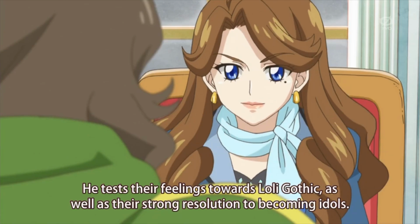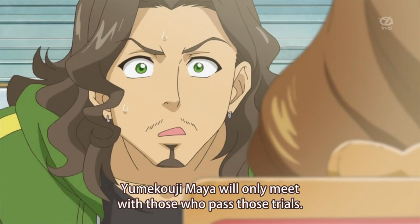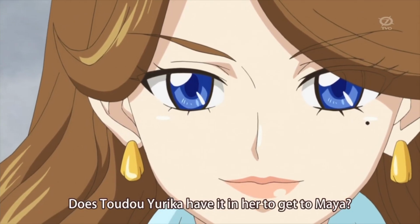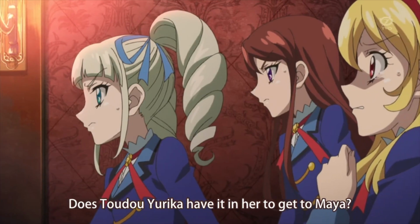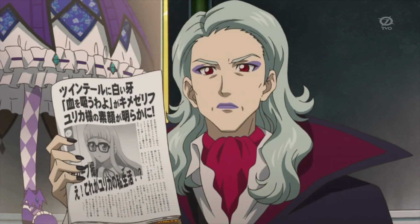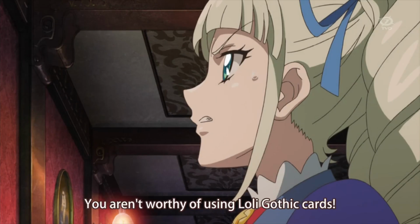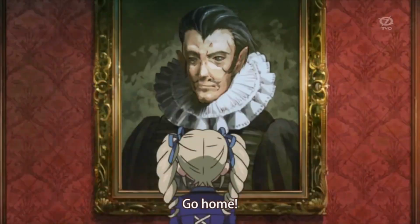Headmistress Sarihime tells Johnny that Maya tests idols' feelings toward LoLi GoThiC, as well as their strong resolution to becoming idols. He will only meet those who pass those trials. This implies that Maya set up the haunted house specifically for Eureka, but we already know that he does that for random visitors too. It's more likely that he talked with Sarihime about Eureka and found out that an article had been written about her non-vampiric identity. He then probably customized the experience to test her specifically.